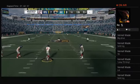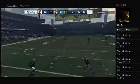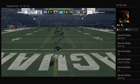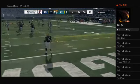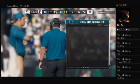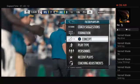Rosas now to kick this one away. This fielded a few yards into the end zone. And a couple yards deep, he'll go to a knee. He won't return it. And he'll take it out to the 25.